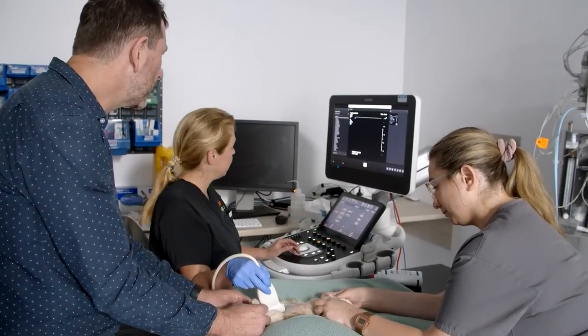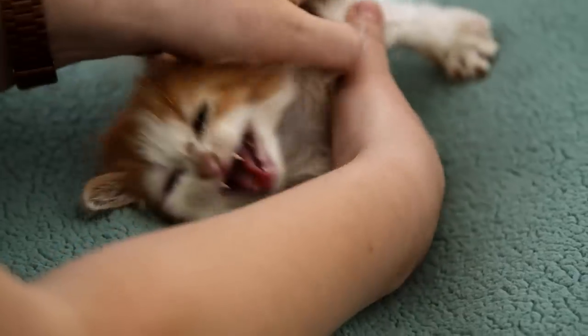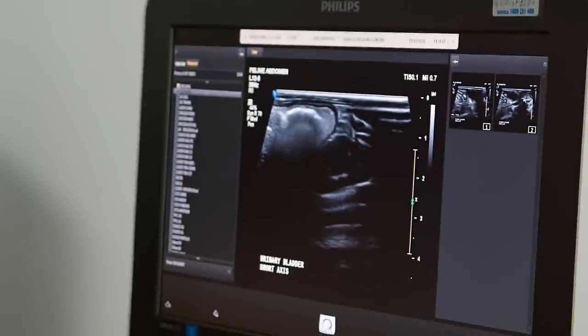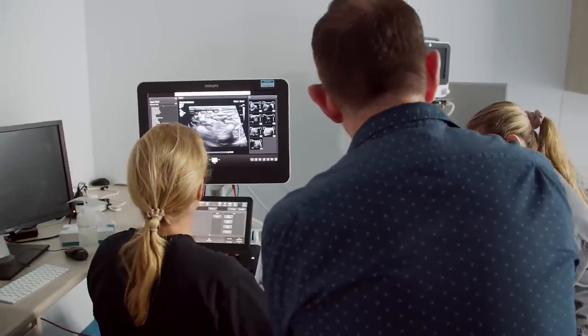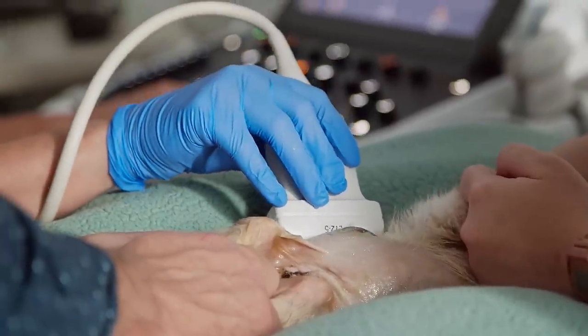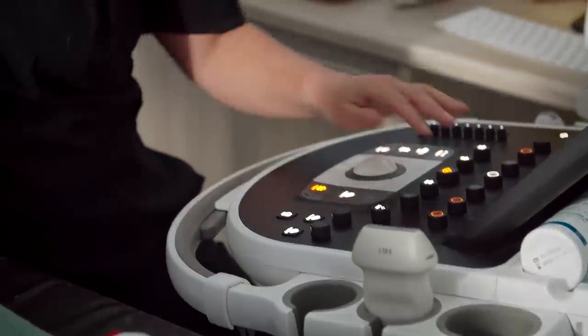There's some urine in it. A little bit of urine, yeah. Oh, little boy. You're a real wiggle puss. Do you think that's an amount you'd be able to sample? But as little boy's ultrasound gets underway, the results are not what anyone was expecting.